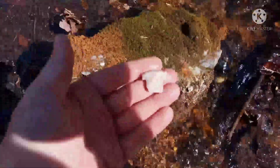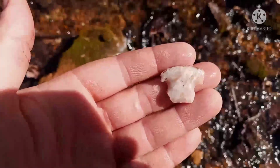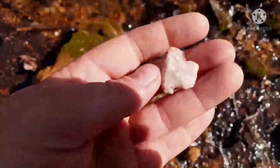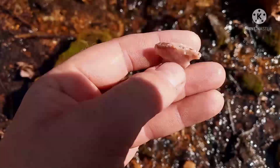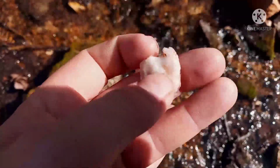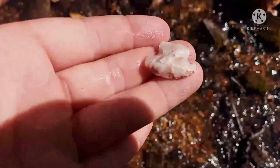It's looking like another broke. Looks like a broke base. Yep. It's another broke base. Hold on a minute. Nope, that's not a broke base. Looks like a hafted scraper to me. If it would focus.